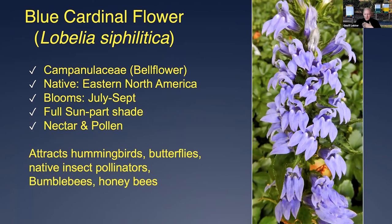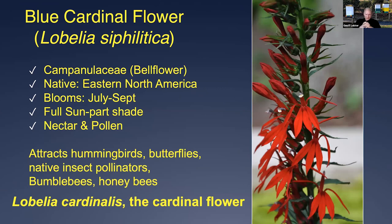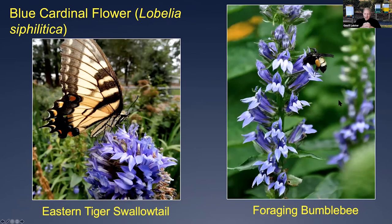And I don't want to take favor away from this one. This is another species of the cardinal plant. This is the red cardinal plant, but it is also quite spectacular. You can see the stigmatic surfaces sitting right up here, so any pollinator that comes in will rub its back on this stigmatic surface that's sticking out on the little landing pad that's provided here. There's the blue cardinal flower again, with a butterfly, and here's a bumblebee gathering lots of pollen on its back leg.